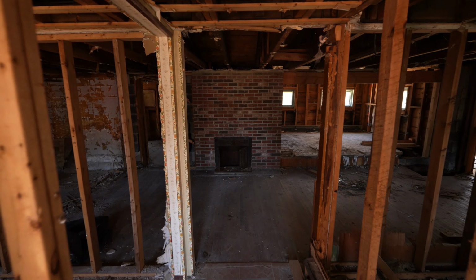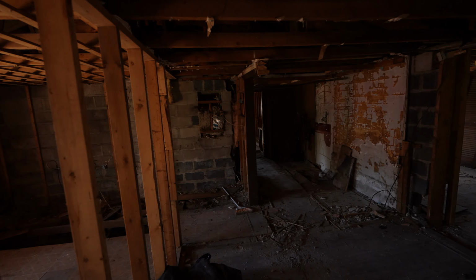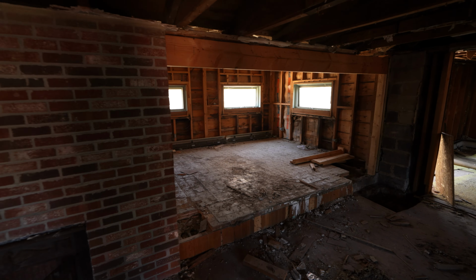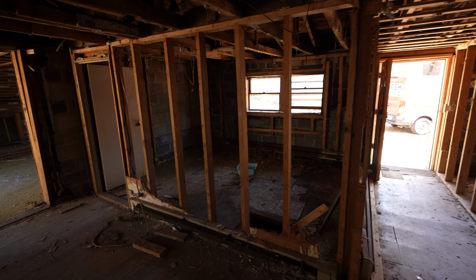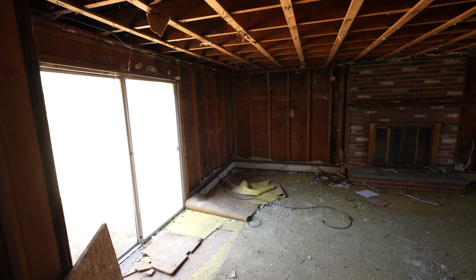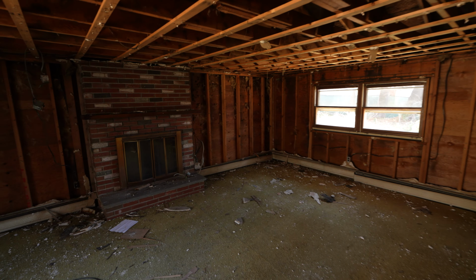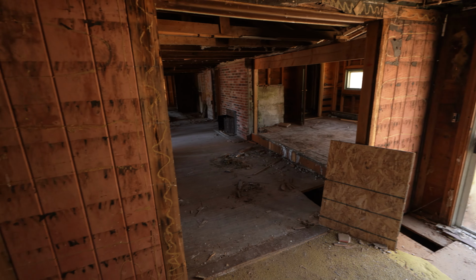So we walk in the front door here. Again, huge fixer-upper. Fireplace straight ahead. Looks like a raised living room over here. One bedroom over here, and then living room over here. Obviously, this is a full gut renovation or probably a tear down.